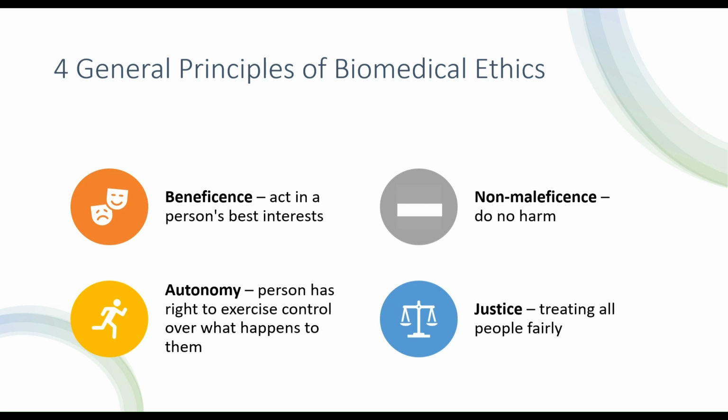Beneficence, this means to act in a person's best interests. Essentially, it means doing good for the people in our care, not only because it requires that we treat persons autonomously and refrain from harming them, but also that we contribute to their welfare. Non-maleficence, this is the principle of doing no harm to patients. This may be intentional or unintentional, however, both can apply to the laws of negligence.